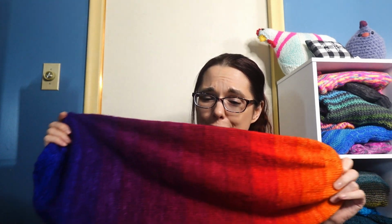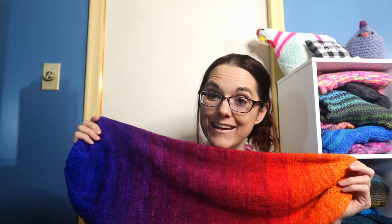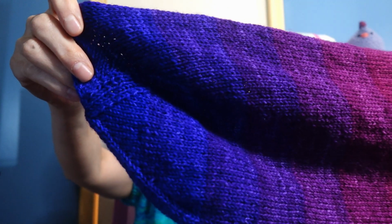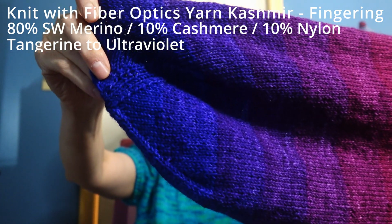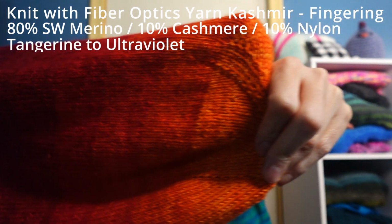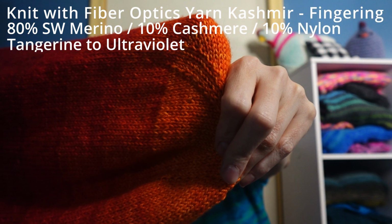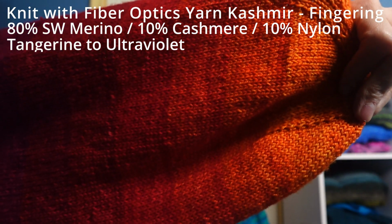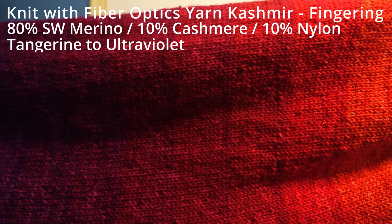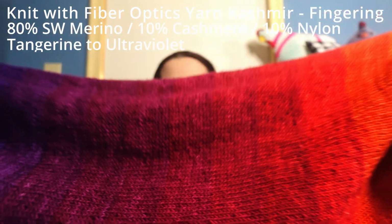I have another Musselburgh. This one is my favorite ever so far. Look at that. This is a Fiber Optics yarn. This goes from this beautiful, beautiful purple. Well, it looks blue there, but I assure you it's purple. And you go to this beautiful orange. I believe it's called tangerine. So if you look very close, you can see the stripes, which graduate towards one color. So you can see how it's dyed almost, and it's gorgeous.